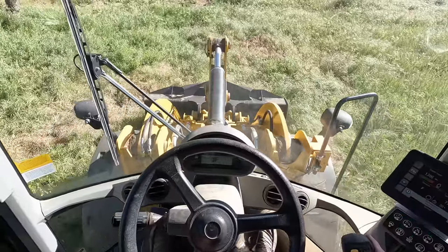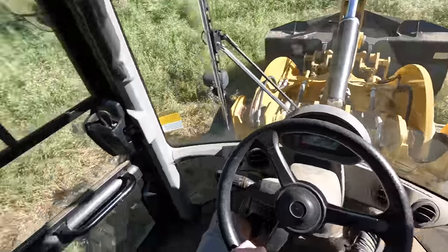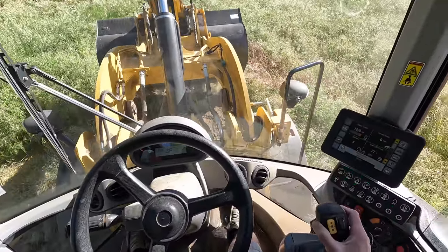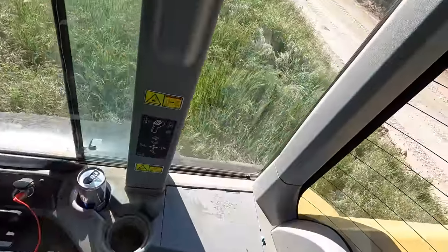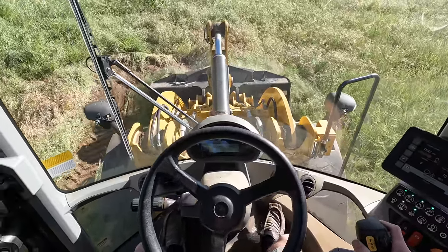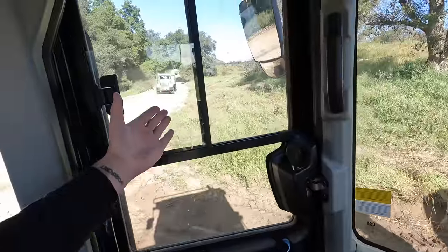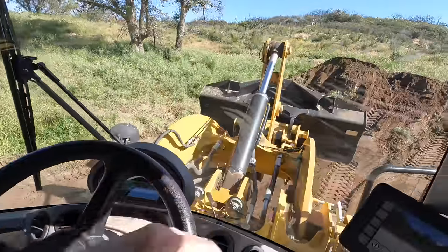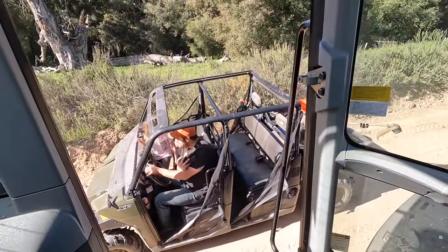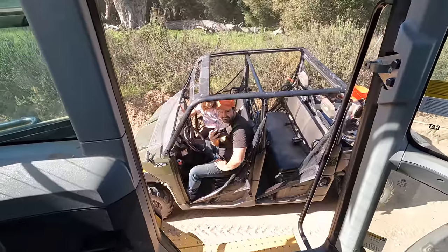Alrighty y'all, so this looks like a good place right here to build a little turnaround. Man, I love the power of this wheel loader. Just makes things so easy. Alrighty y'all, looks like we got our first truck pulling up, our first customer to our little turnaround here. I didn't have time to grab my GoPro, man. There's gonna be a lot of stuff, so. That sounds good to me, let's do it.